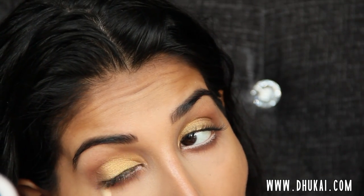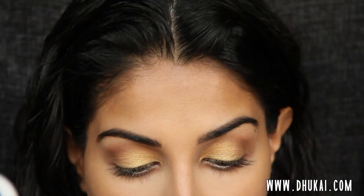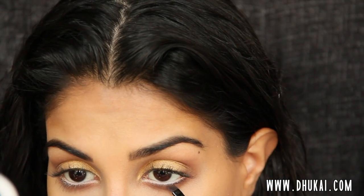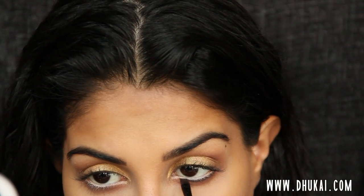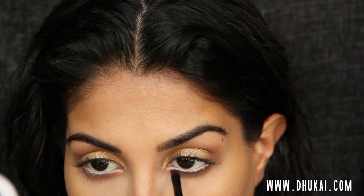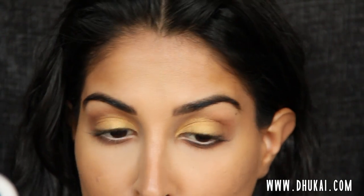Sable from the Lorac Pro Palette is probably one of my favorite browns ever. It's such a beautiful reddish tone brown. Then I'm going to take Espresso from the Lorac Pro Palette, and I'm going to take a very tiny angled brush. This one is from Beige Cosmetics. I'm going to line very close to my lash line and just keep it really close to the lash line just to define the lashes and to define the eye a little bit.